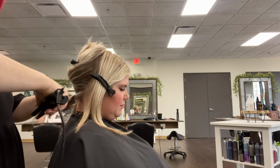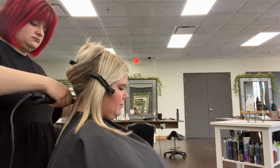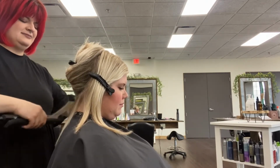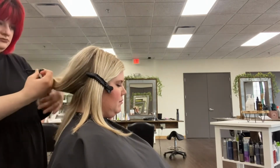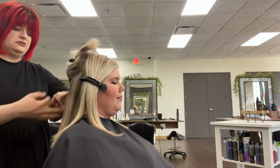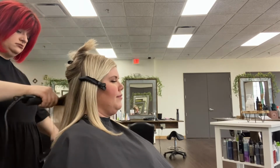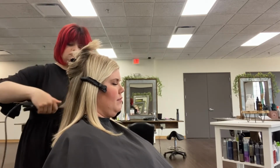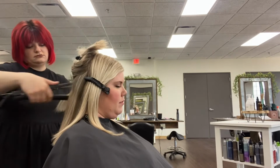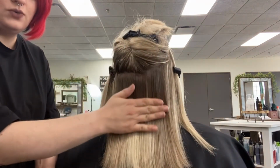If you have a little bit of steam coming up, don't worry. Remember, this is formaldehyde free, so you don't need to be worrying about any fumes that come up from this process. If it does bother you, turn your flat iron down just a little bit. You can always make this customizable to your client's needs and to your needs as a stylist. Check out how smooth and beautiful this is looking already, and it hasn't affected her color one bit.